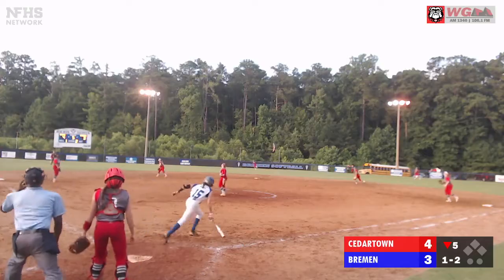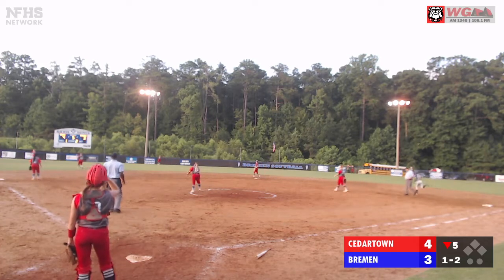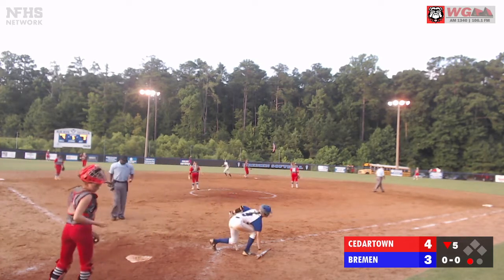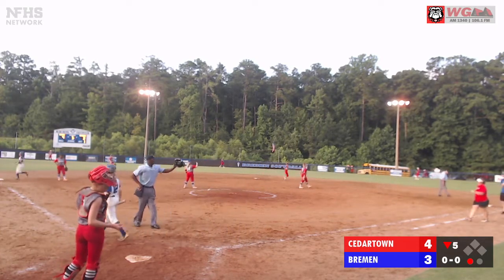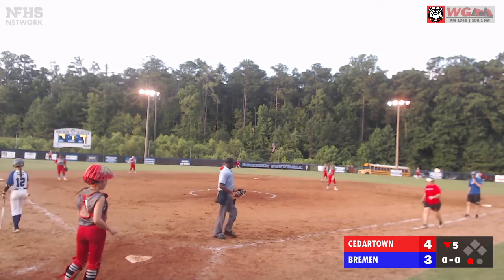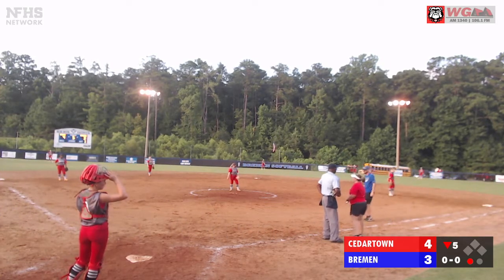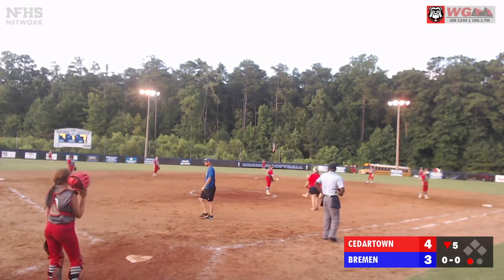Pitch on the way, and that one is hit a mile in the air to the left side. Barclay will back up about 3 steps, get under that one, and she will make the squeeze for out number 1. And we weren't sure if that ball was ever going to come down, but it finally did, and thankfully into the glove of Haven Barclay, the freshman over in left field. Back to the top of the order, Ella Herod will be the batter. And keeping Reinhardt off base if you're Cedartown is key.